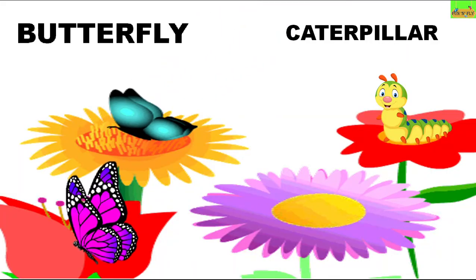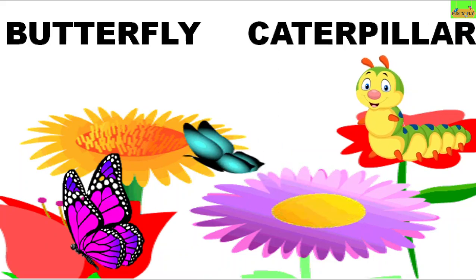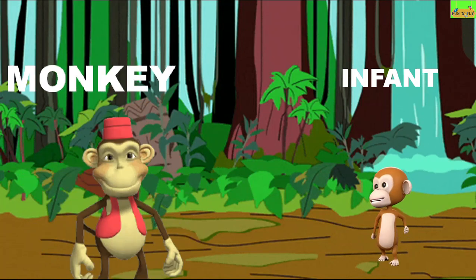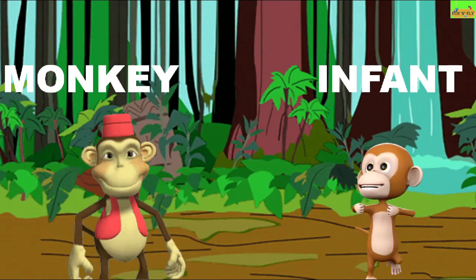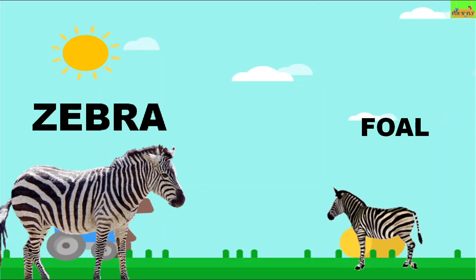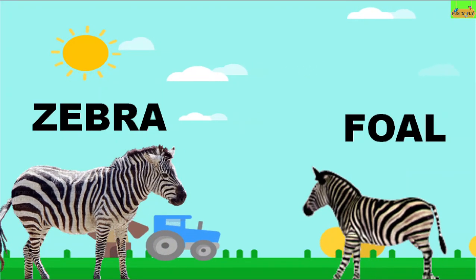Butterfly. Caterpillar. A baby butterfly is called a caterpillar. Monkey. Infant. A baby monkey is called an infant. Zebra. Foal. A baby zebra is called a foal.